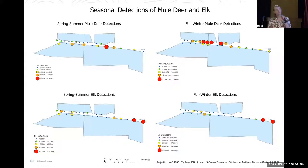The fall, winter season had higher elk numbers, especially on the east end of the property. And there are high numbers of mule deer during both seasons. They seem to congregate more in the middle of the property, which I found to be interesting. So they're just hanging out kind of in the middle.